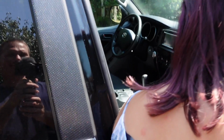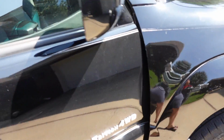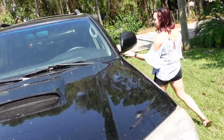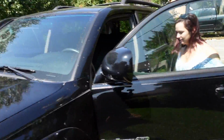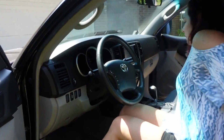I actually do like it. Really? Yeah. Let me go on the driver's side. Usually you are like, it's older. Ugh, I don't like it. It doesn't seem as old as the Tundra. It's 14 years old. It's the exact same age as the Tundra. It's a 06, just like the Tundra.